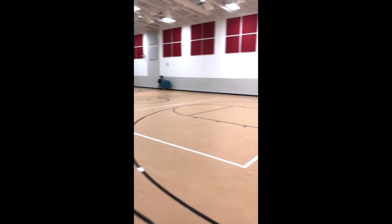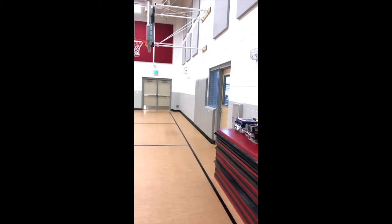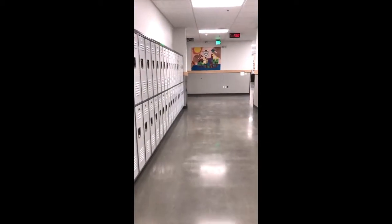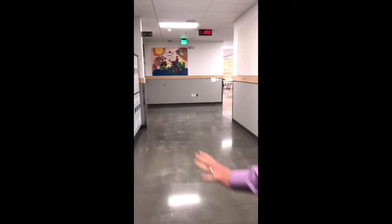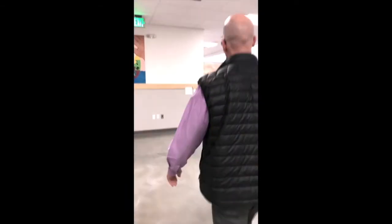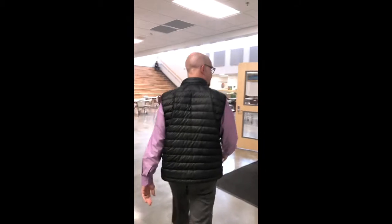We have our custodian cleaning our fabulous gym. We have a full-size gym, which we love to use. But again, with the lockers, if you're somebody who wants to be able to ditch your stuff so you're not burdened down by it, then use your locker as much as you like.